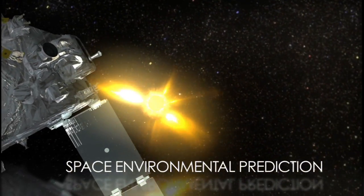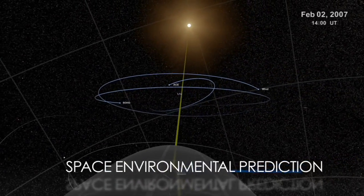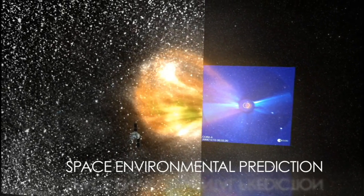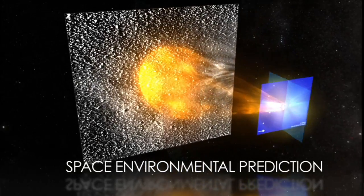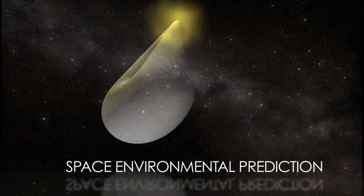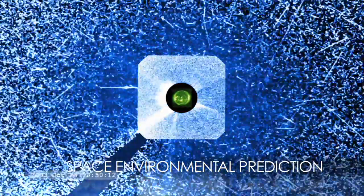In its study of heliophysics, NASA uses a fleet of satellites to take an unprecedented look at the sun and how it affects us here on Earth. By taking high-resolution images of the sun, modeling solar storms, and using multiple observatories, NASA will improve our ability to predict not only when solar storms will hit, but how they will affect our daily lives.